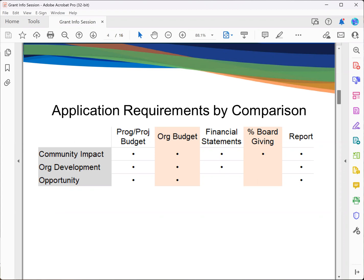One new change for 2023 is that we have reframed how we ask about board giving in our community impact grant application. We acknowledge that board members support the organization in multiple ways, and we no longer ask about the amount the board donated. The questions on board giving have been completely removed from the organizational development and opportunity applications.